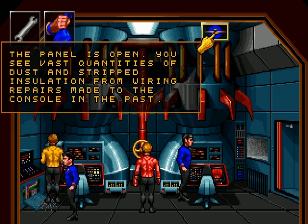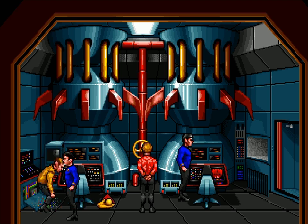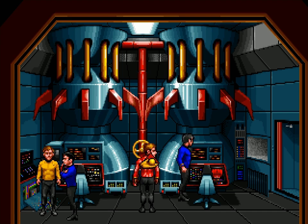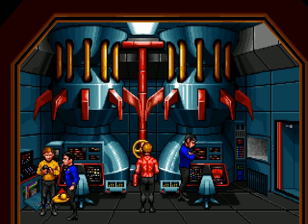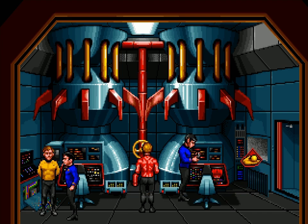The panel is open. You see vast quantities of dust and stripped insulation from wiring repairs made to the console in the past. You grab a handful of insulation. Indeed. And we know from the computer that materials from wire insulation could be used to create that TLTDH gas, an anesthetic for Romulans and Vulcans. So if we put that in the ventilation system, perhaps we can knock them out, allowing us to go to the lower levels.